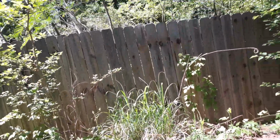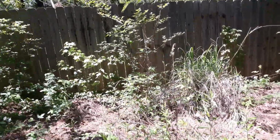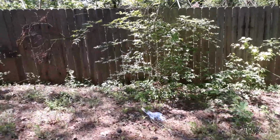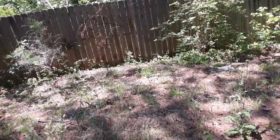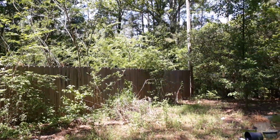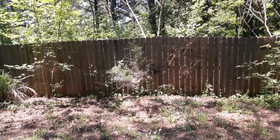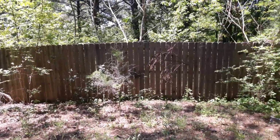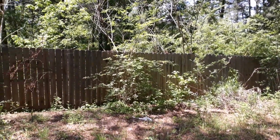So now what I'm going to do is show you how the back fence looks, so when I start working on it, y'all know what it looked like before and after. I don't know exactly what I'm going to do and start, but this is what the back fence looked like. And it's a mess in this backyard, as you can see. But I'm going to do my best with the help of the Lord to get this back fence looking better than what it looked. It's going to be a task.